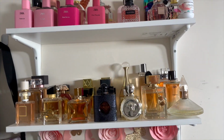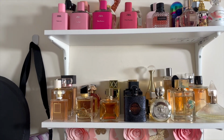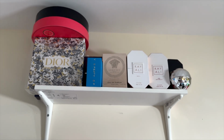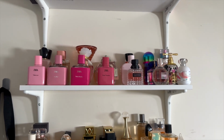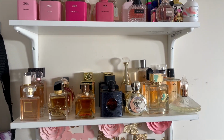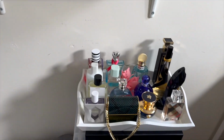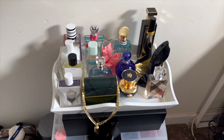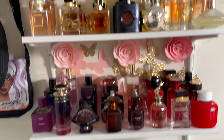So this side of the room is basically my fragrances, and then you've got the table, and it just looks really, really cohesive. And then to the side of that, I've got my fragrance organization. On top, I keep my empty boxes, my color coordinated fragrance collection. I've got pinks, my gold bottles, I've got reds, purples, and I've got my overflow. So I've got my whites, my blues, blacks over there, all on an empty black box. So this is how it's stored.